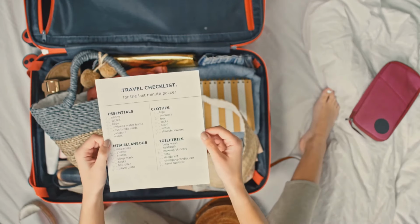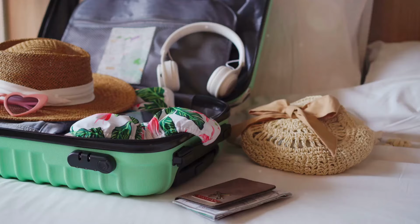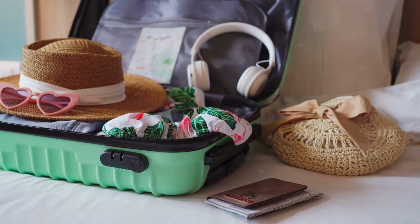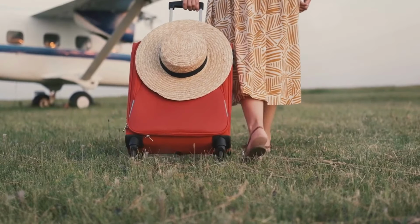Packing cubes and compression bags are your best friends for saving space. Not only do they help keep things organized, but compression bags can also reduce bulk, giving you more room to fit everything you need in one carry-on.